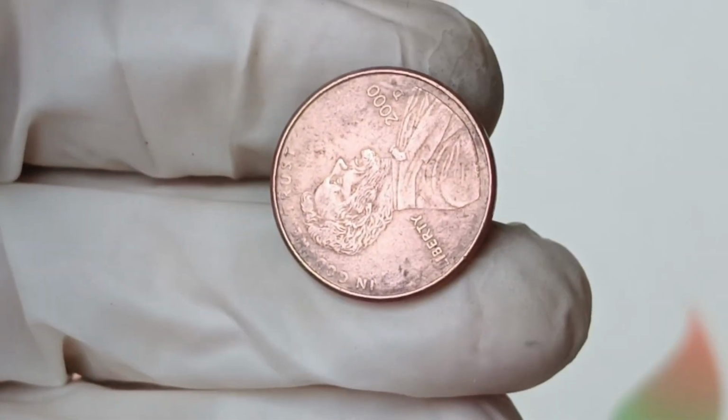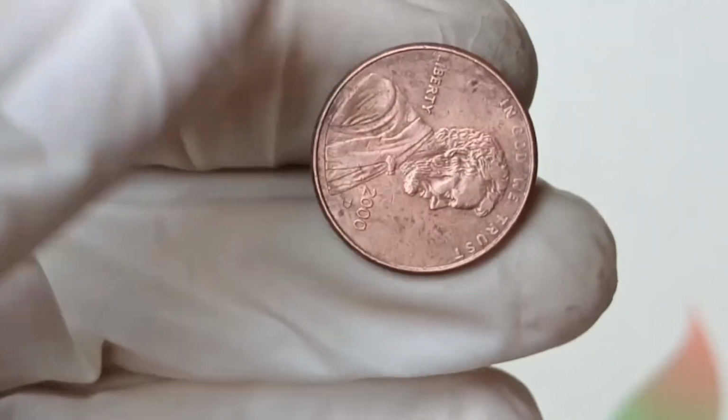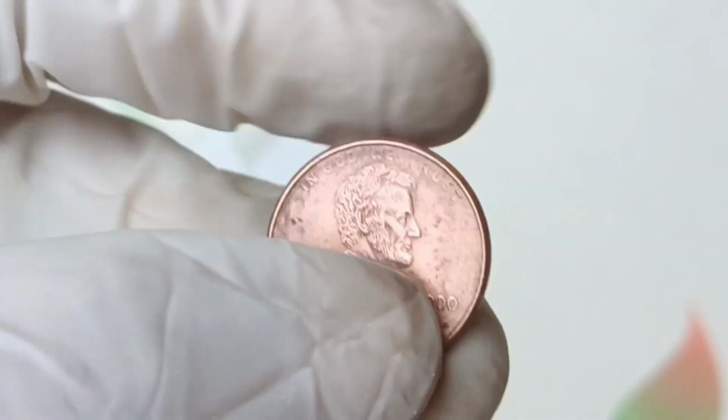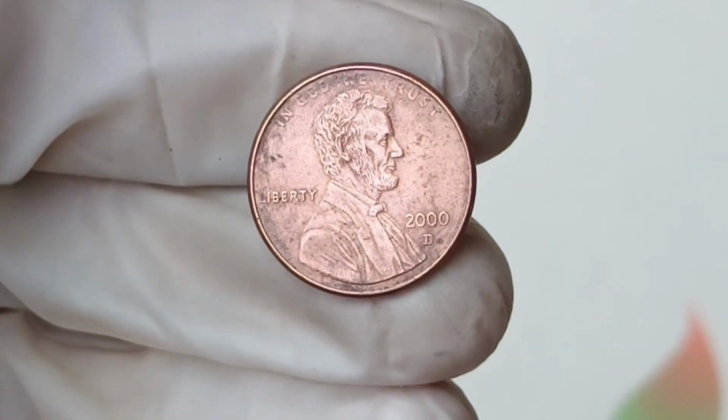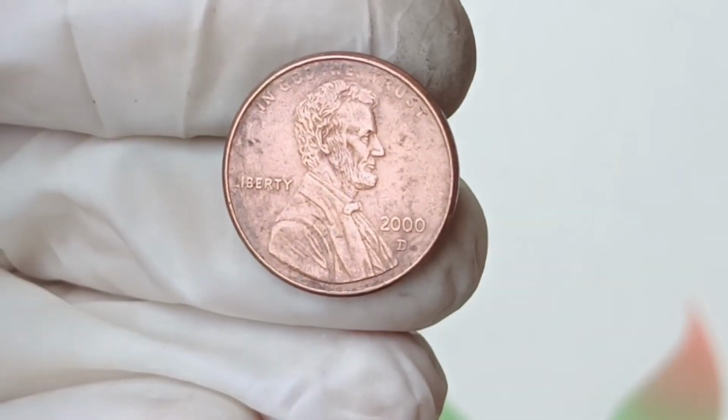So, the next time you get a penny in your change, don't ignore it. That little copper coin could be worth thousands or maybe even millions.